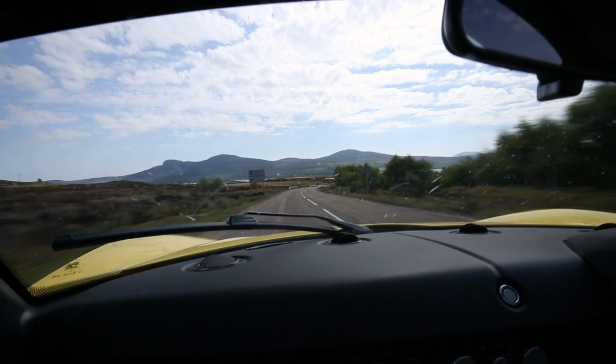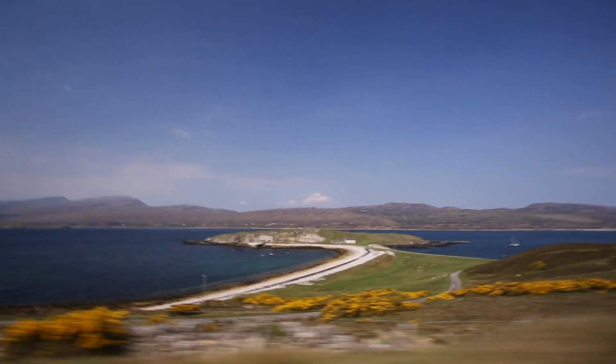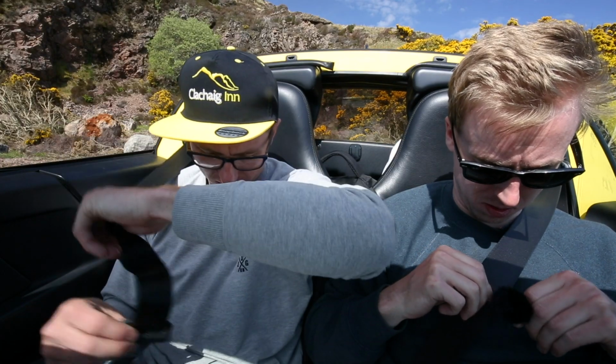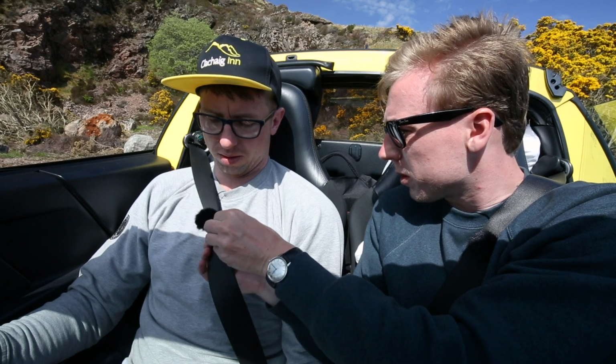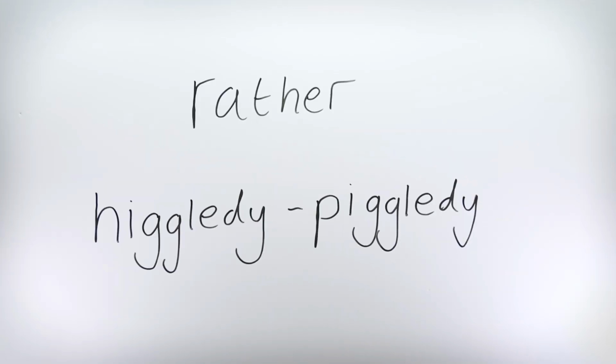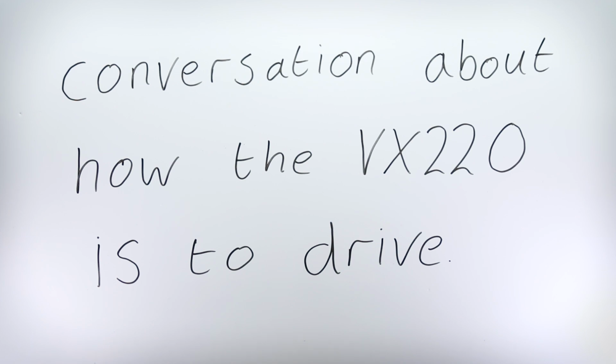It was at this point that we decided we should say a few words about what it's like to drive the Vauxhall VX220. Before we begin though, I'd like to take a moment to mention that we're not, by any stretch of the imagination, auto journalists. You'll be getting the opinions of just a couple of car enthusiasts who have had the delight of putting this car through its paces over the last 5 days. So, keeping that in mind, I present to you a 10-minute, rather higgledy-piggledy conversation about how the VX220 is to drive.